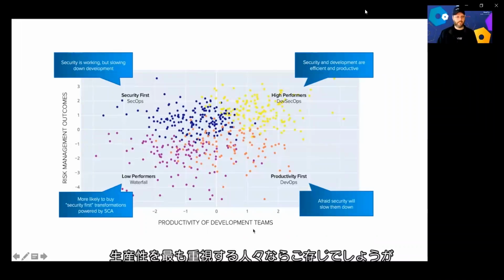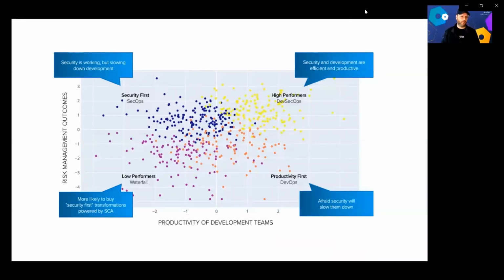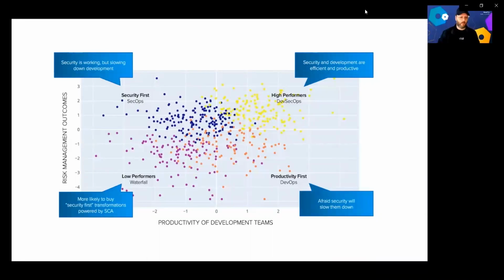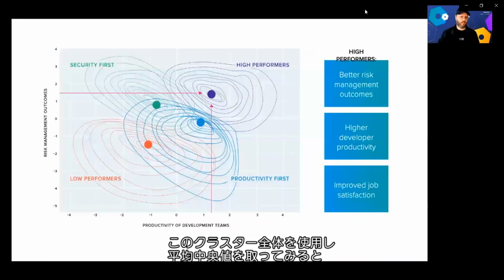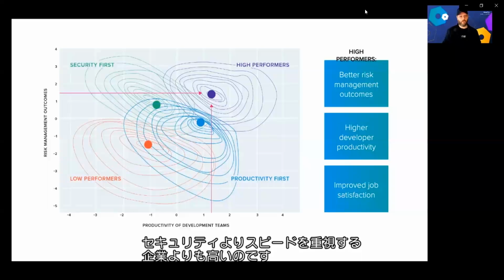And so the intuitive expectation would be that for people who are focusing on productivity first, I think everybody would understand that if they added some level of governance, they will probably do better, their software will be better, but it will come at a cost of speed. And I think people would be willing to make the argument that that trade-off is worthwhile. What we found, however, when we looked at the clusters as a whole, and we took the average center of each of the clusters, we found that companies who paid attention to security actually were the ones who ended up being the higher performers, even more so than the ones who said their only focus was on releasing fast and going quickly.